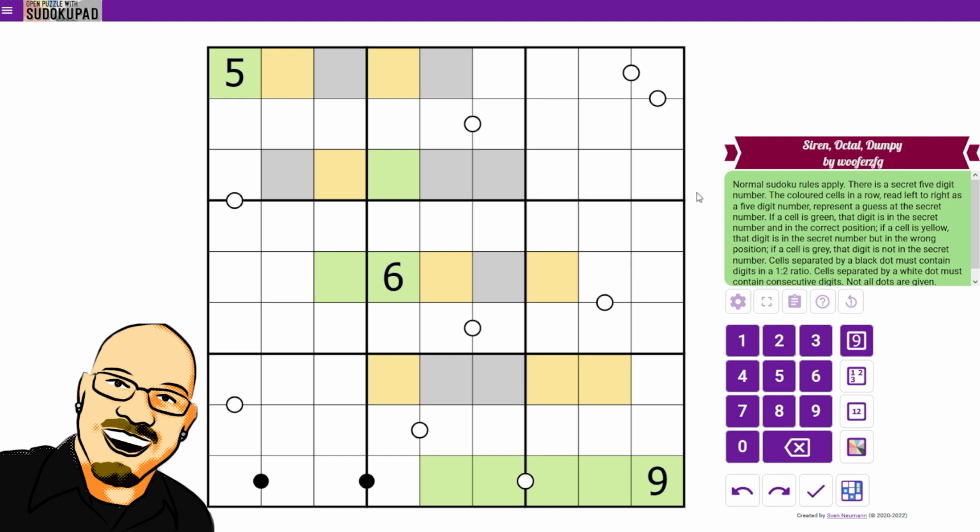So I imagine most people are familiar with the rules of a Sudoku puzzle. Each of these 3x3 squares that are delineated by the heavy black lines are going to contain the numbers 1 through 9 inclusively with no repeats. The same holds for all the columns and the rows, 1 through 9 with no repeats.